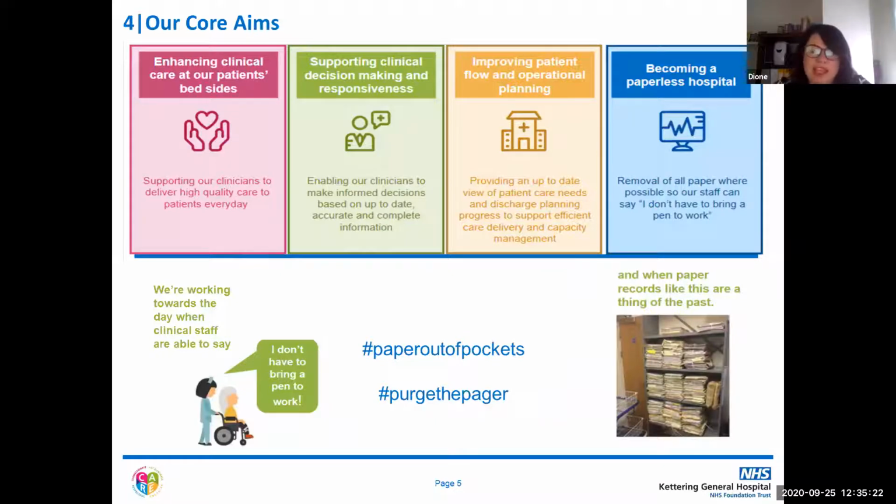We've got some core aims, and we have something called care values within the organisation, and all of our strategy is based around these care values. So we've broken these down for the digital programme to be enhancing clinical care at our patient's bedside. You know, lots of digital is out there, but actually, is it in the right place where clinicians need to have it? And I often ask, is it there? Is it in their hands? Because that's where they need to have it.